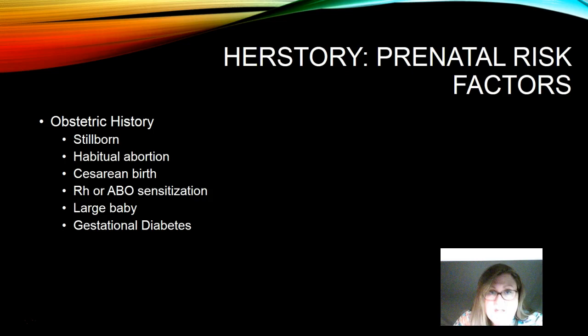Cesarean birth, we know that if she's had a cesarean birth, her uterus has a scar, which decreases how strong the muscle fibers are, so that can be a risk. If she has had a cesarean birth in the past, we order the operative record to see if it's a vertical incision. If it's a vertical incision, she's not eligible to have a vaginal birth after cesarean, but if it is a horizontal low cut, she is eligible to have a vaginal birth after a cesarean. Has she had RH or ABO sensitization?